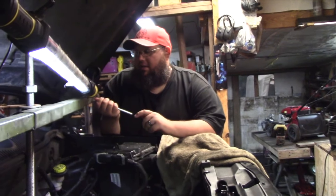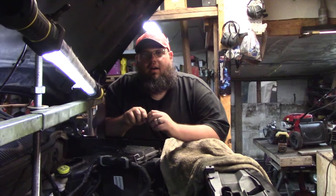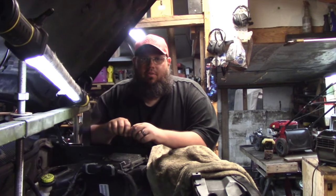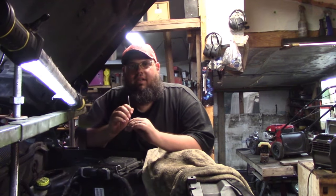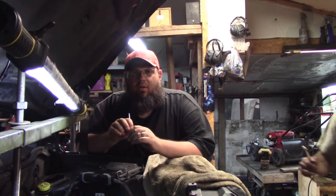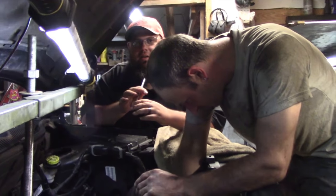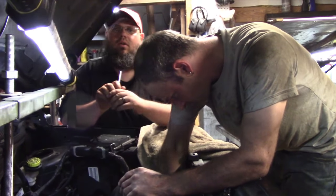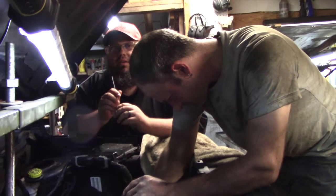So we had to go out and do some stuff for the decal business that was close to the shop, because that's not close to our house. We were gone about an hour. So the transmission's completely bolted in. The starter bolts are going in now. So we're looking pretty good.